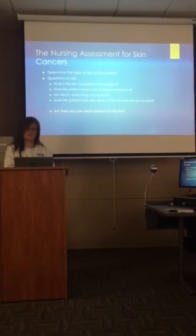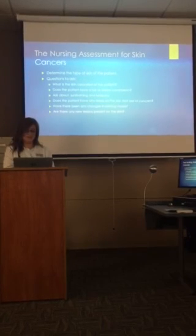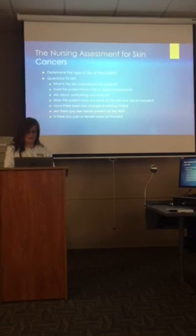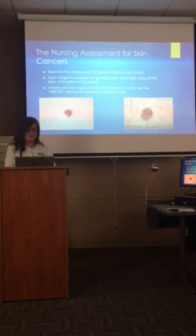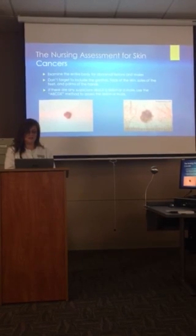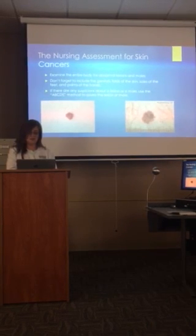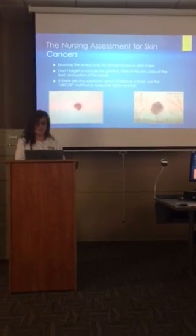Does the patient sunbathe or have sunburns? And have there been any changes in existing moles? And are there any pain or tender areas on the skin? You should also examine the entire body for abnormal lesions and moles. Don't forget to include the genitals, the folds of the skin, the soles of the feet, and the palms of the hands. If there are any suspicions about a lesion or a mole, use the ABCDE method to assess the lesion or the mole.